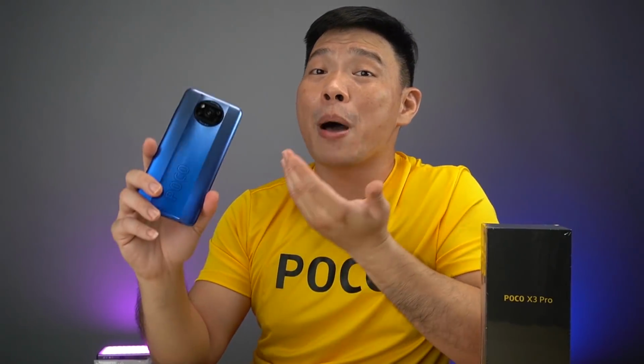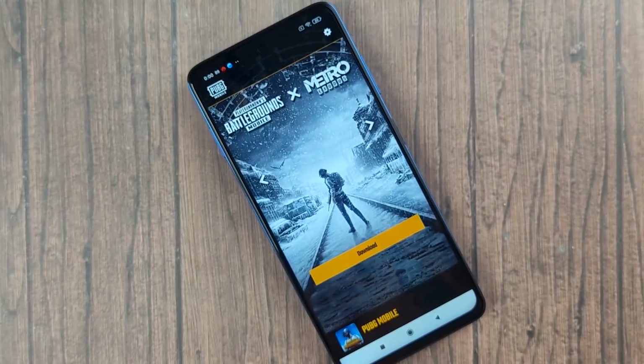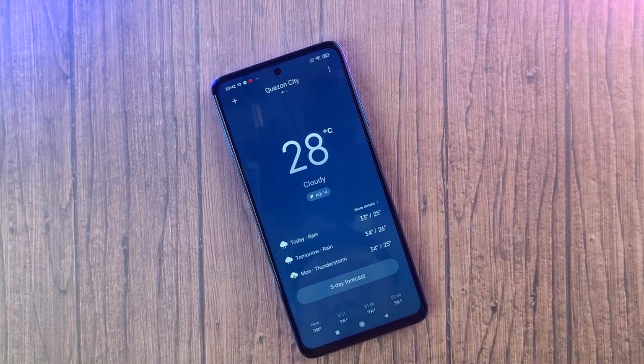So what can I say about this phone? This POCO X3 Pro, I can say that it's really nice. It's really a performer, in gaming, camera, and multitasking for daily use. This is something that you should consider as your next daily driver. It's more of a flagship killer for me.